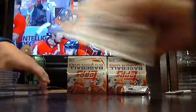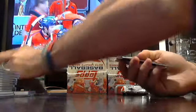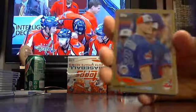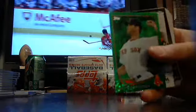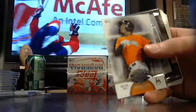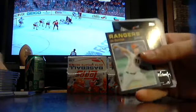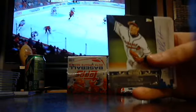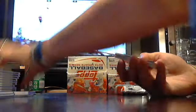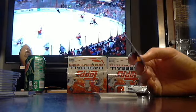Another Puig. Got a Justin Masterson for the Cleveland Indians out of 2013. Matt Thornton, Red Sox. Marcell Ozuna, the Marlins. Roberto Clemente, the Pirates. Yu Darvish mini. Got a Greg Maddux for the Braves. An auto right behind it. Your base auto.